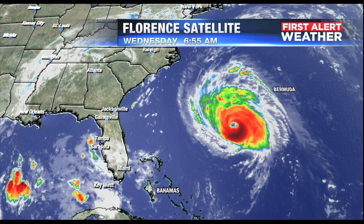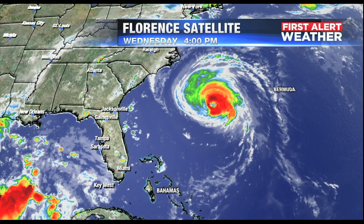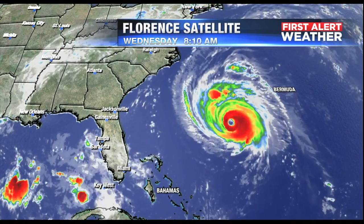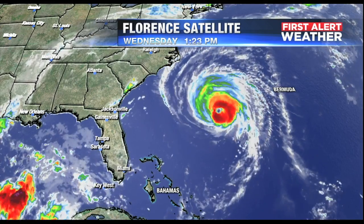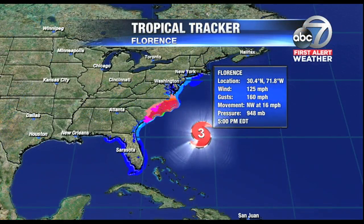Now, here it is on a different vantage point. You can see the satellite imagery color enhanced showing that deep red around the center, kind of eroding on the western edge, meaning there may be a little bit of shear going on that western side or some drier air slipping in. It's still moving on a northwest course now, but expected to turn more west-northwest as high pressure builds in behind it and over the top of it, for that matter.